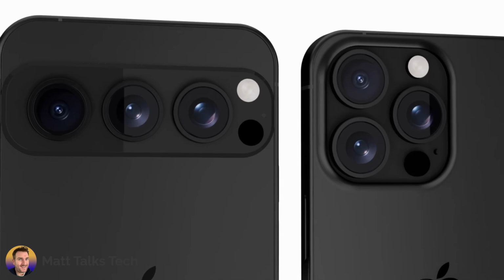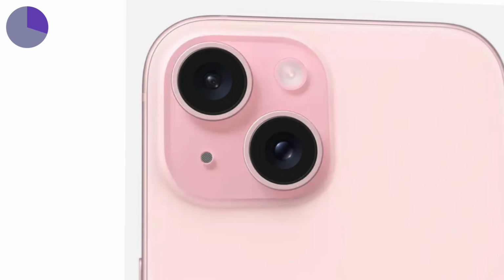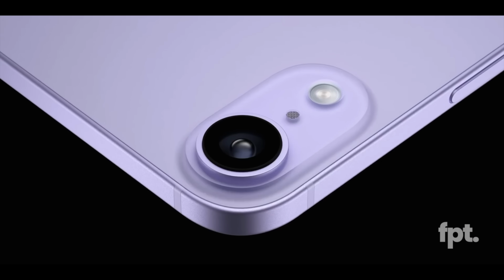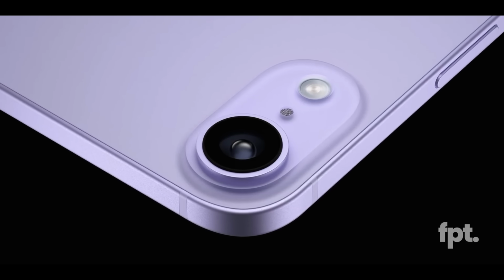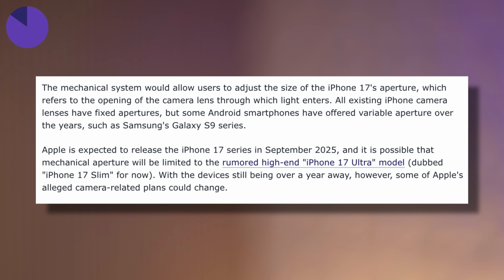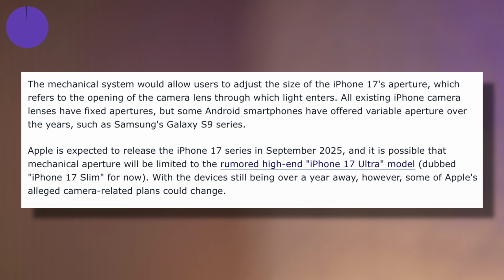Now getting into upgrade number 2, we have a complete redesign to the rear cameras. The Information said that the cameras would move from the corner position where they've been for the last 10 years to a brand new location in the center of the back of the iPhone. Ming-Chi Kuo believes that there will only be one single camera on the rear, which definitely sounds really weird. But thankfully, we did get a leak from The Information pointing to this specific iPhone Slim model getting a brand new mechanical aperture on the back, which allows it to switch apertures on the fly to adjust for exposure and depth of field and everything.